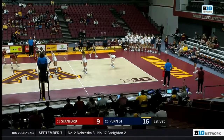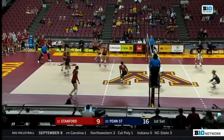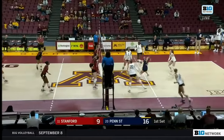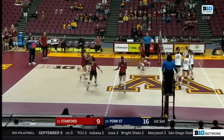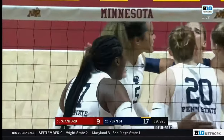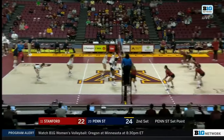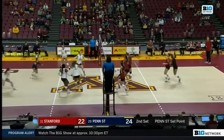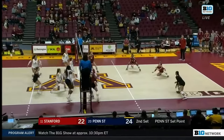Make your outside, think about passing first. And this time Rubin. Weatherington behind. Bang. In is good. There's a reason I said that. Free ball. Comes down to Stanford's block. Or not.